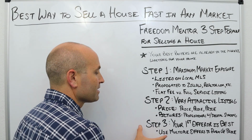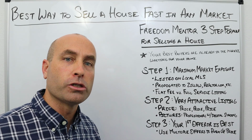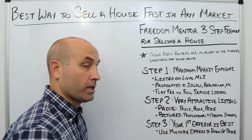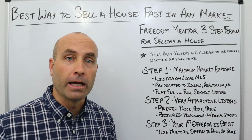It puts you as the seller in the driver's seat when you create a multiple offer situation, or when you at least create enough showings that the one buyer who is interested knows that they have to put their best foot forward when they make the offer.